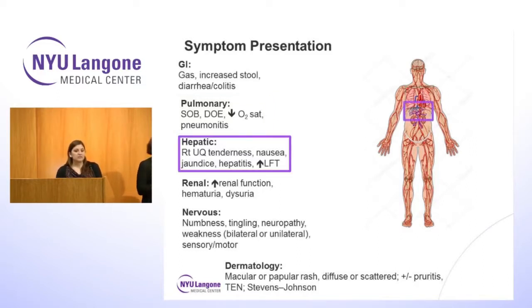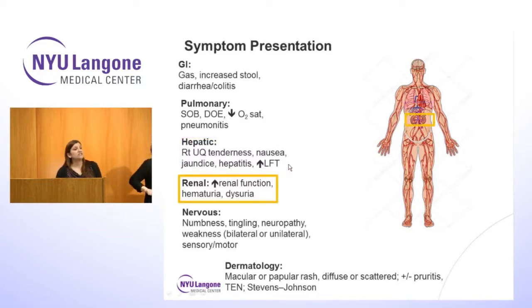From a hepatic system, you can see liver issues, so you can have right upper quadrant tenderness, you could potentially have nausea, jaundice, and you can see this immune hepatitis, which we see on labs with increased liver function tests. We certainly watch your kidneys because you can end up with inflammation of the kidneys. Those manifest in lab tests, but you can also potentially see some blood in your urine or have dysuria, so painful urination, or changes in your urinary frequency.